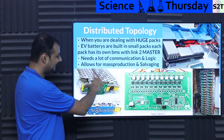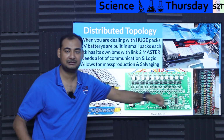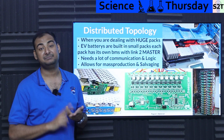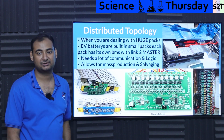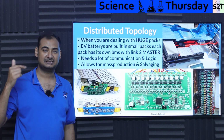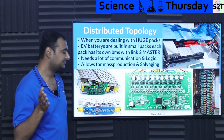So you will build packs like this. You must have seen Tesla packs. There are packs like this, you can see each of them is a pack. Each of them is a pack. The pack itself has multiple cells and a BMS dedicated to that pack itself. So it's like, hey, what's happening inside, it's gonna do whatever it needs to do. Now it has a communication bus that is communicating to the master or EV main BMS.